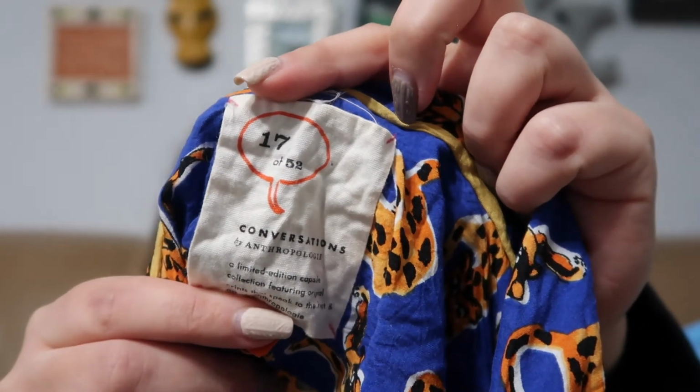This is Conversations by Anthropologie. Never seen it before. It does say 17 of 52, so I don't know if that means they only made 52 of these blouses or 52 in this size. I don't quite know. Maybe they made 52 pieces all together in different prints. And this is number 17. If you know, let me know in the comments. This is a size 6. It says on the tag, a limited edition capsule collection featuring original prints that speak to the heart and art of Anthropologie.